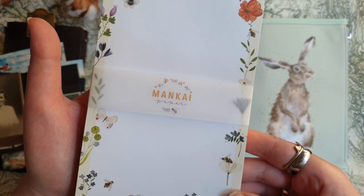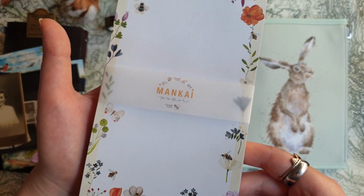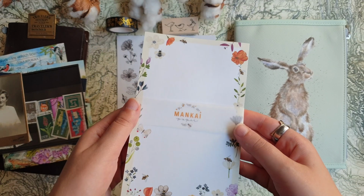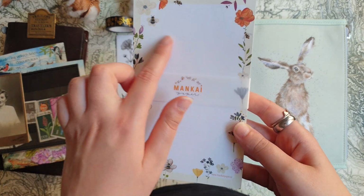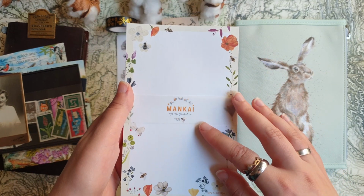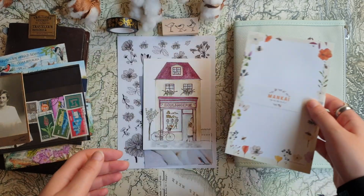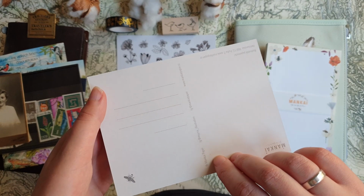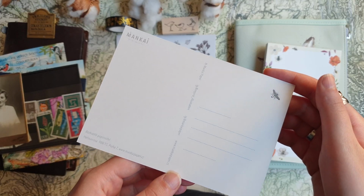Most of the things are with very beautiful nature prints, like birds, flowers, some plants, trees, and there are quite many different things. So I took this notepad. I think I will use this maybe for letters or for some notes for packages. Then also this cute postcard. I think this one I will add to my travel journal.